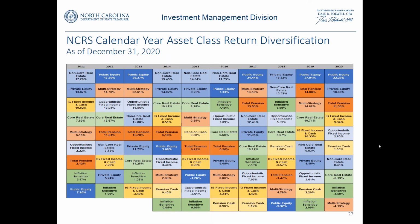The other notable thing that really stuck out to me is in 2019 and 2020, we have two straight years where the two public markets, the dark blue in public equity and the yellowish tone in investment grade fixed income, are in the top half of the returns. You won't find that anywhere else on the chart. I dare say with where we are in rates and heading back higher, we probably won't see those two up there together again for a while.